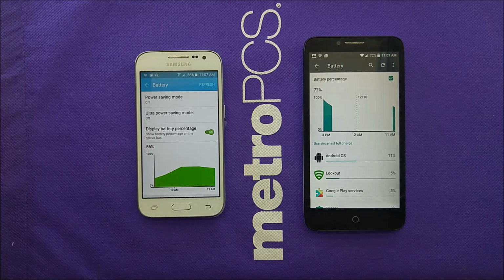So if you ask me about the battery in general, I would say there is no big difference in the battery, because I've used both phones and it did not give me any huge difference battery wise. But both are good, especially if you use any of the power saving modes or stuff like that.